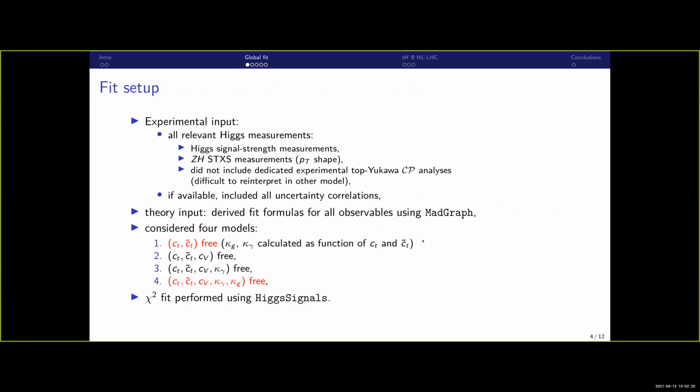Okay, so I wanted to discuss the global fit. For the experimental input, we use all relevant Higgs measurements, especially STXS measurements, targeting the pT shape of the Higgs. But we did not include any dedicated experimental top-quark CP analysis because they are difficult to reinterpret in a different model. If available, we also included all uncertainty correlations, and for the theory input, we derived fit formulas for all observables using MadGraph. And we considered 4 different models. Here we'll only discuss 2.